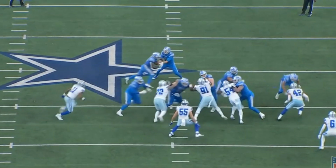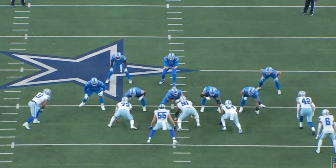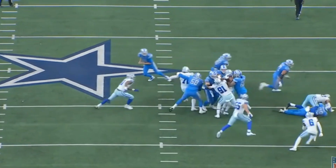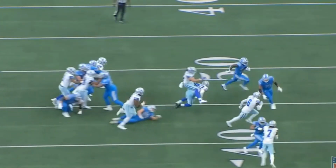And it works perfectly on this play because 72 is slanting so hard to the inside. You can see him really mirror that guard who's trying to get up to the second level. And Sewell's going to grab on with the left hand. He's going to pull with the left hand, and he's going to push with the right hand. And because of that, that's enough to slow this guy down. It's going to turn him, throw him off balance just a little bit, and Sewell's going to be able to really slow him down and cut him off.